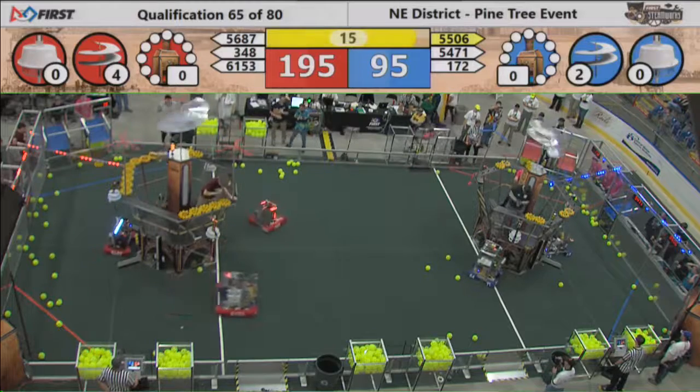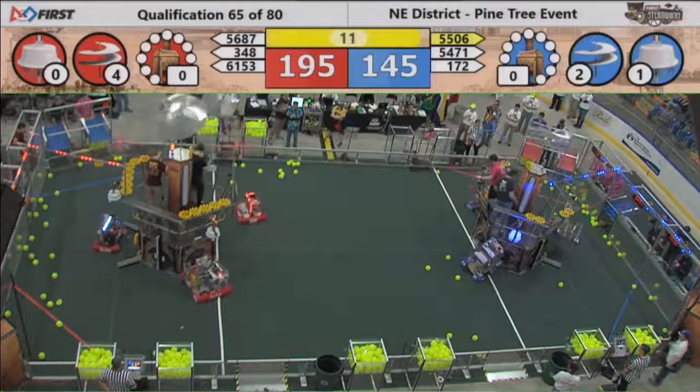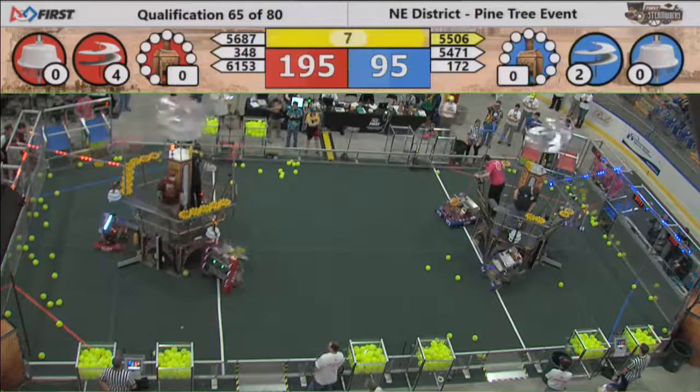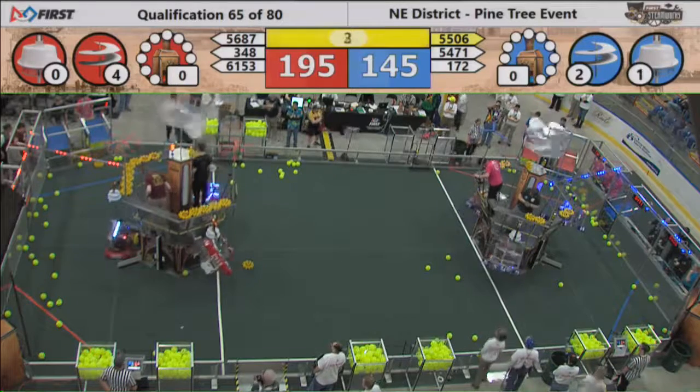Whoa! The Red Alliance has all 4 propellers spinning. That is going to be hard to overcome. But you can see the Blue Alliance working feverishly at it. Meanwhile, the Red Alliance also has 2 robots climbing the ropes.